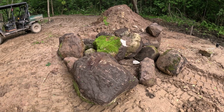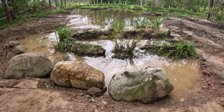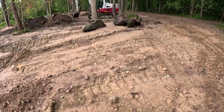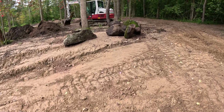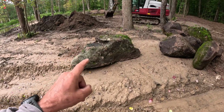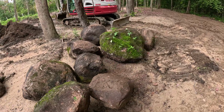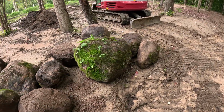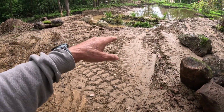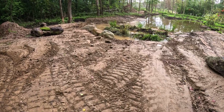So I think these are going to work out just fine. So I'll place those in around here, possibly tomorrow. We've had a couple of rain showers come through, and Doppler says we've got another significant one coming. I really like this rock a lot. They're all very nice. But yeah, got some nice rocks here. I should be able to get at least my main border done around here, hopefully tomorrow if things work out.